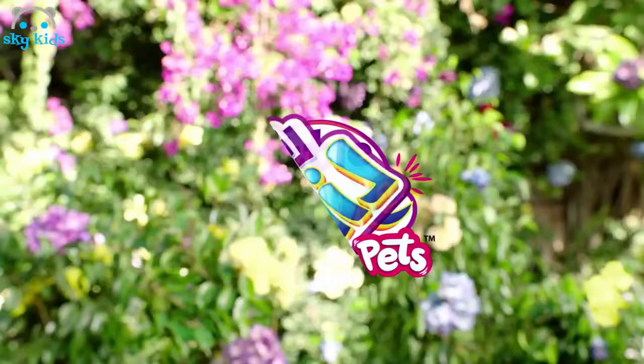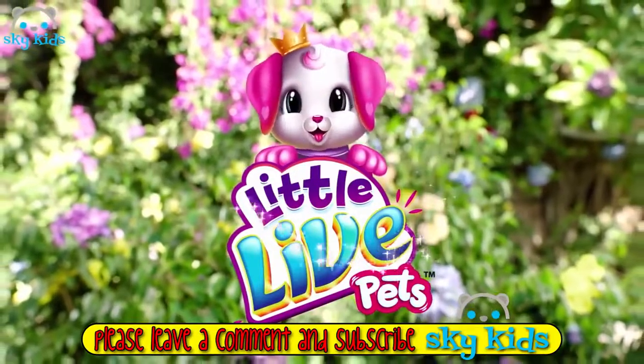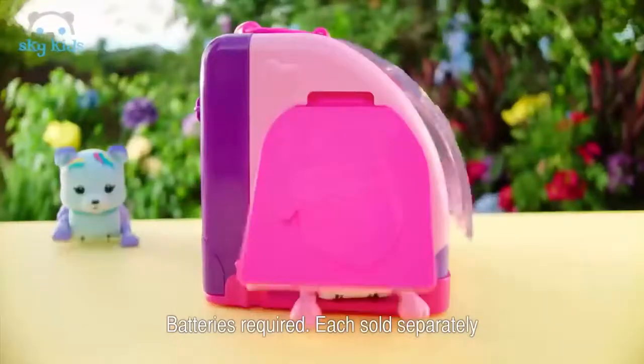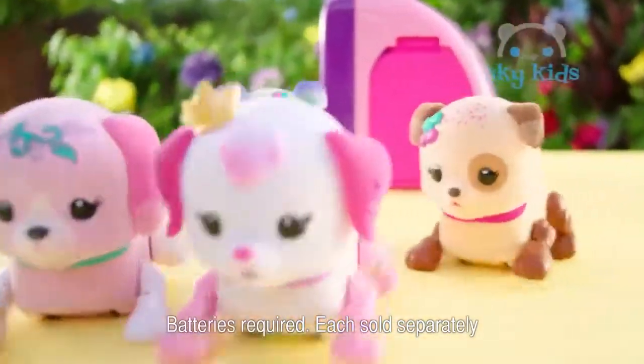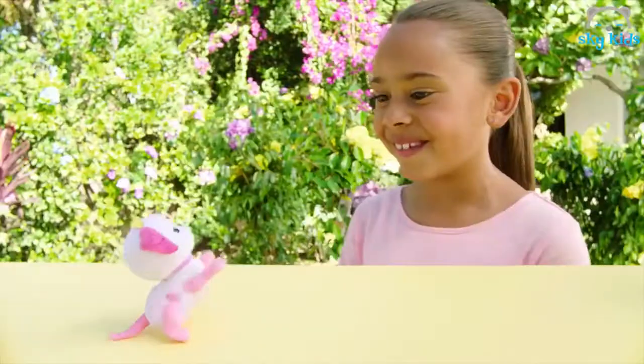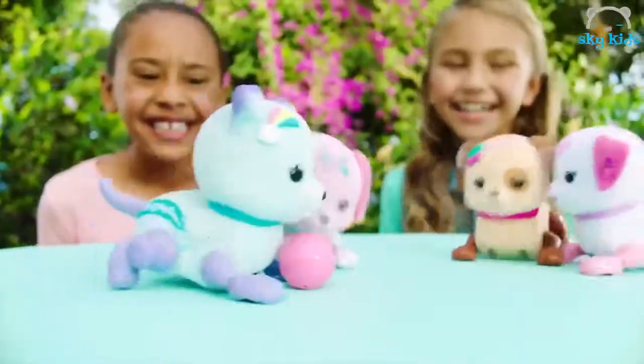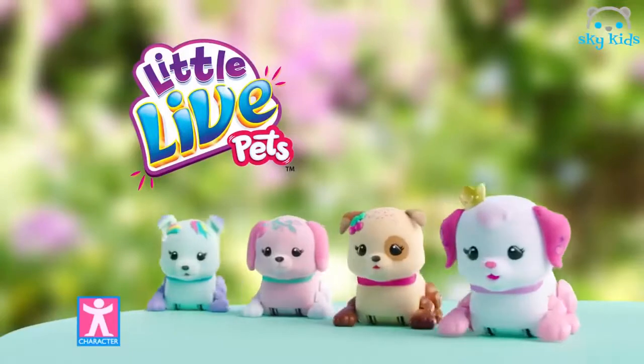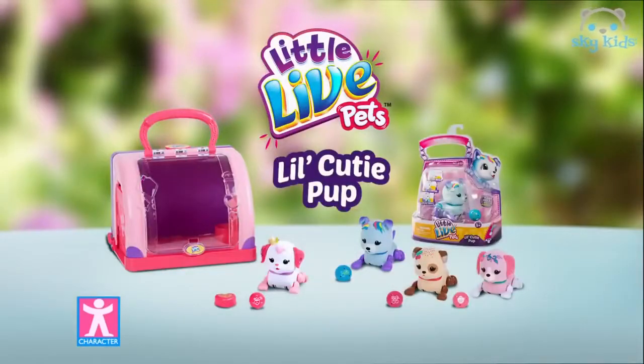From Character. Little Cutie Pups. Hey, Ruby, are you ready for a puppy playdate? Look, all the little cutie pups are together. Time to play. Who's that with the ball? It's Starbo. Are you hungry, Ruby? Good girl. The fun never ends with your new best friend. Little Cutie Pups. From Character.